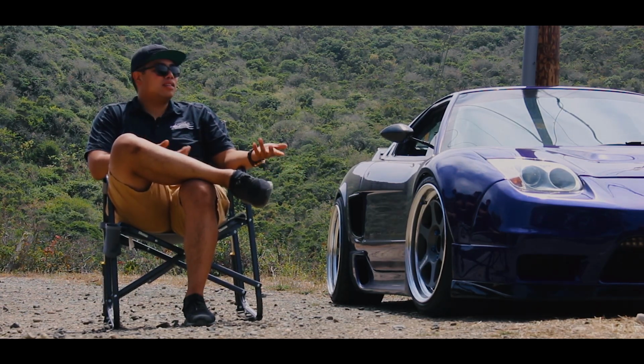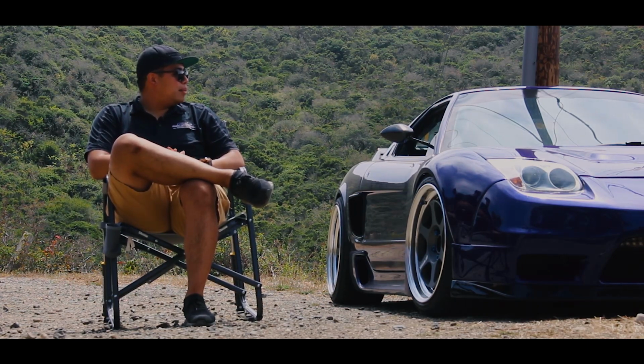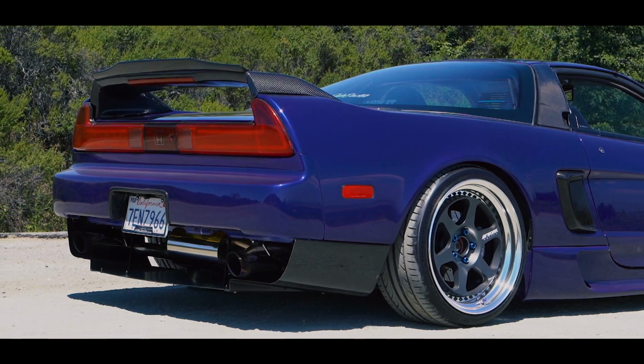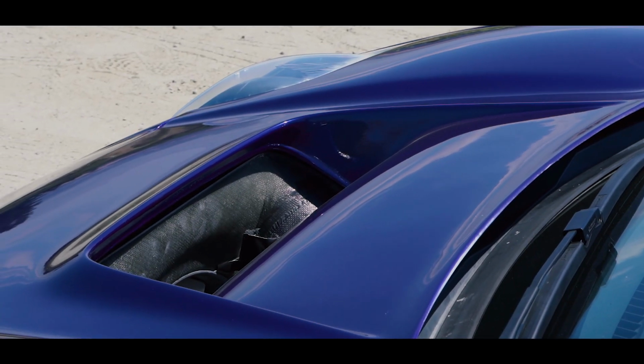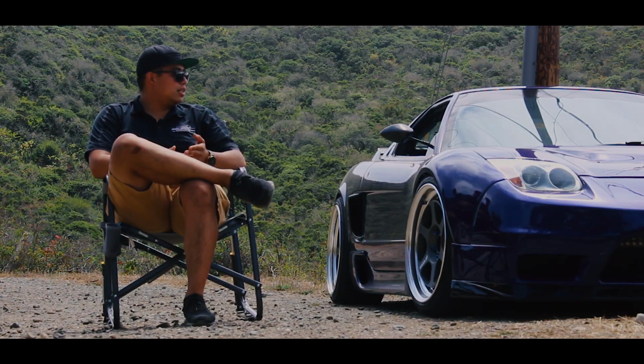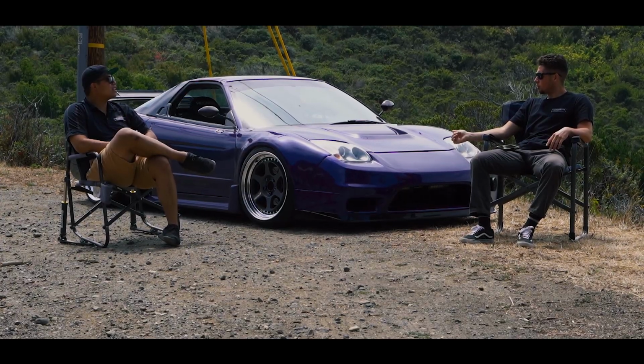So, while it was down, I had a bunch of parts sitting around waiting to go on. A lot of the body and exterior modifications went on before it got painted, obviously. But after that, there were a lot of things that I did right before I put the engine in. One of them was the air cups. The sound system was a game changer as well, too. Exactly.